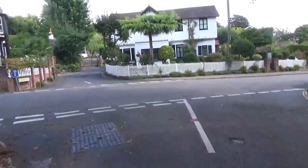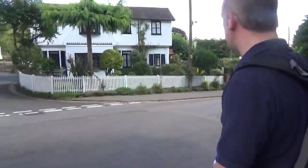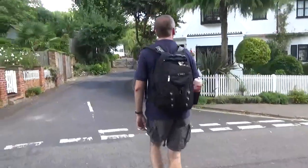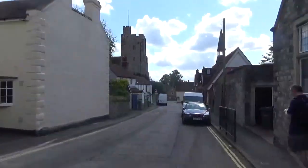Alright, some nice houses. Oh, that's a lovely house. We can't go down that way, but if we go this way, we don't avoid a part of the North Downs Way. So, on the lovely old properties, there's the church.